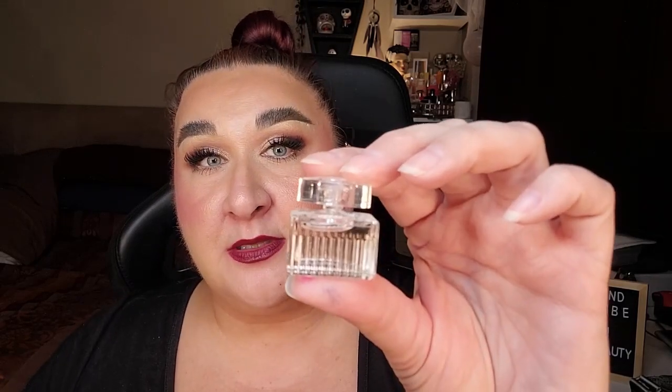And then we have the Chloe Perfume Deluxe Size Sample, which I'm not sure I'm a fan of Chloe. Let me see.